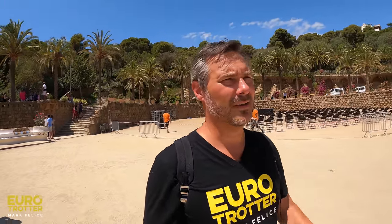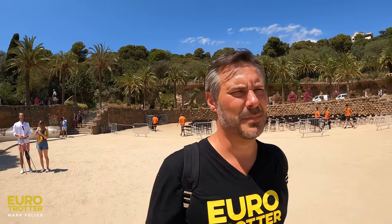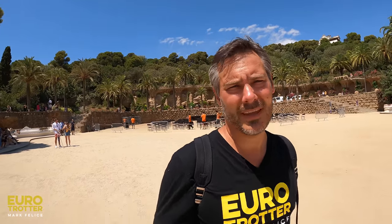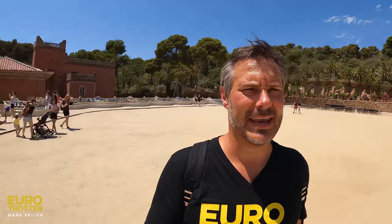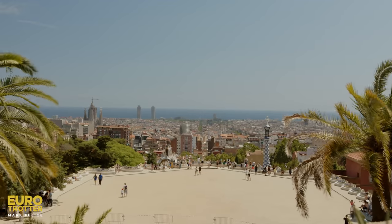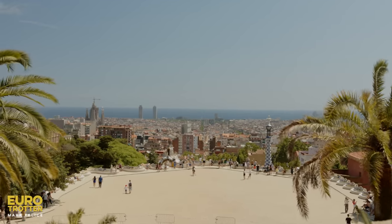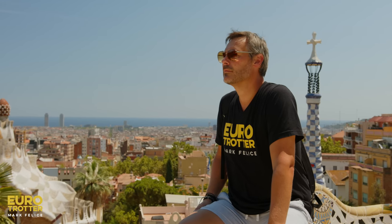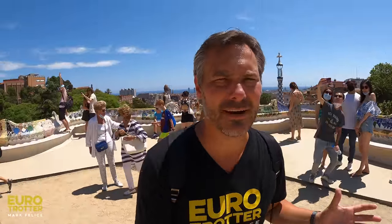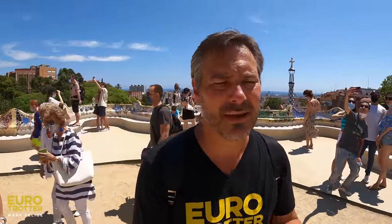But if for no other reason you come to Park Güell, I gotta work on my Catalan. If for no other reason you come to Park Güell, it is for that view of Barcelona behind me. You have a complete view of the city, the coastline, the Barceloneta, the skyscrapers, everything that is beautiful about this city, you've got right in front of your eyes. We are definitely, it seems like, on top of the world here, and it's a beautiful view of the city and definitely worth the trek up.